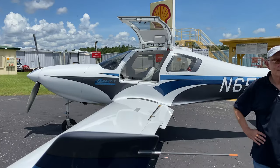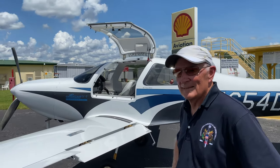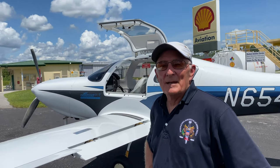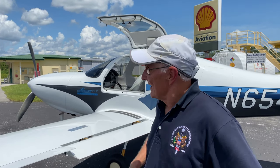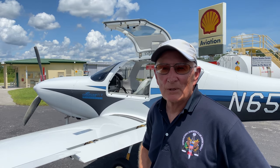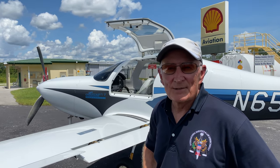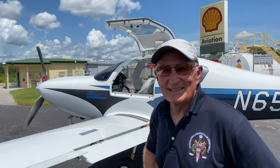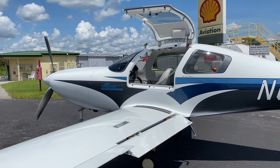Palatka Airport, my home airport, and coming in to get fuel today in a Lancair is... My name is Doug Johnson. I'm from Jacksonville, Florida. I've been flying my Lancair for 23 years now, since I finished building it over a five-year span, and I like to get my gas down here. Excellent.